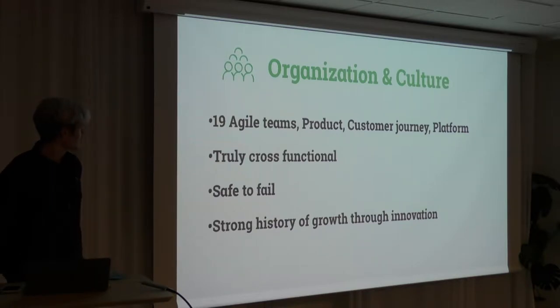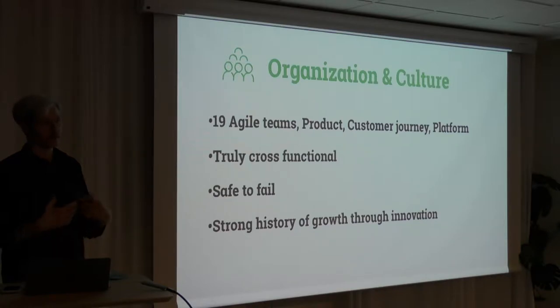Each of those teams are truly cross-functional. By that I mean that they have all the competencies needed in order to excel in their mission. So, for instance, the fund team has a product owner that's responsible for the vision of the team. They have a product specialist that knows all the nitty-gritty business details of the fund market. They have a UX designer, a graphic designer, and front-end developers and back-end developers. So all the competencies that are needed to excel on their missions to create the best platform for fund savings.